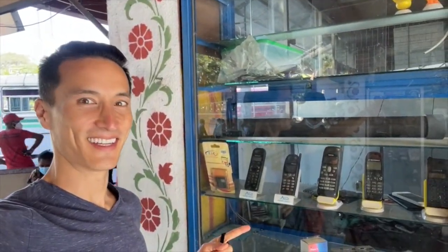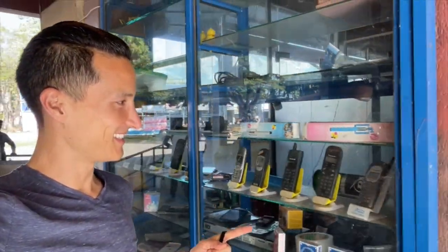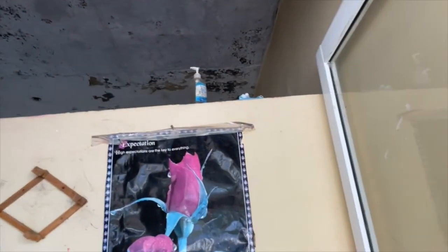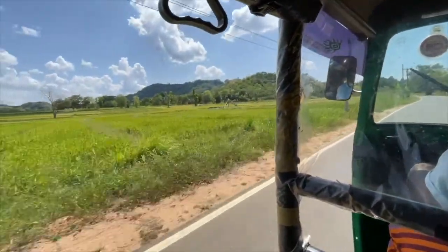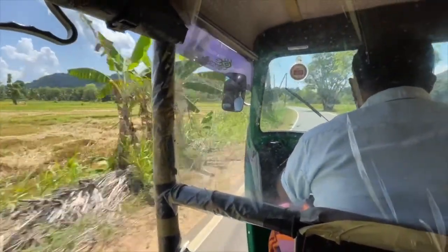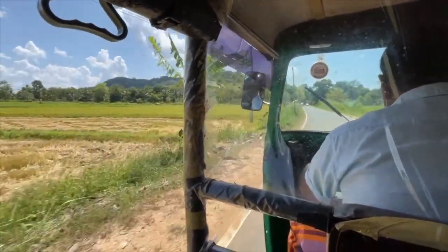This was a highlight though, stepping back into Radio Shack from 1999. And this had to be my favorite public restroom in the country. With a baby naked in the women's room and in the men's room, high expectations are the key to everything. I'm not gonna go into the detail of what those bathrooms looked like, but they definitely didn't meet high expectations.